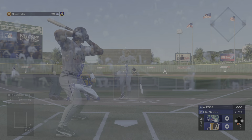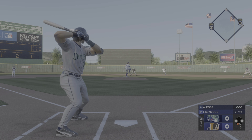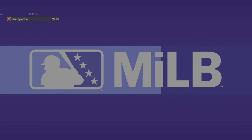Try to get him chasing on the changeup. Wasn't a strike, but the changeup away is well located here. He's gunning for that double play. Hack and a miss. That's a strikeout. Certainly not the way she wanted that.